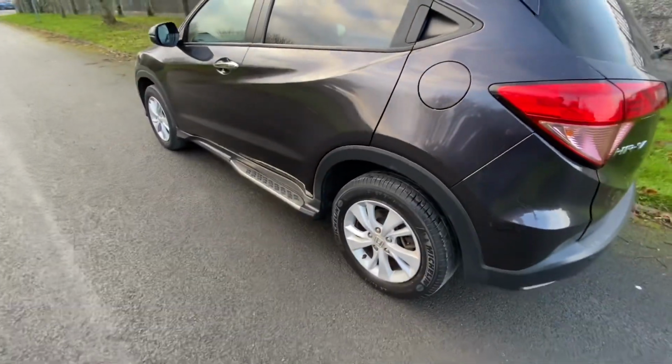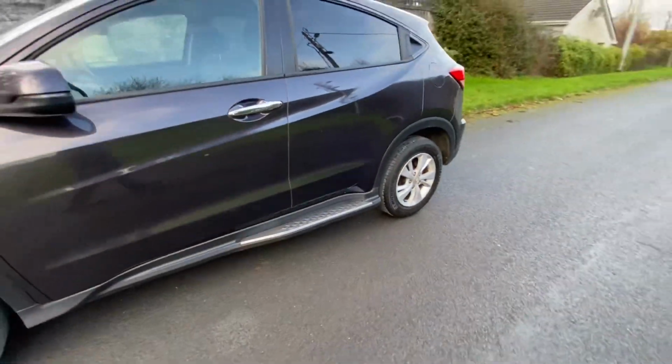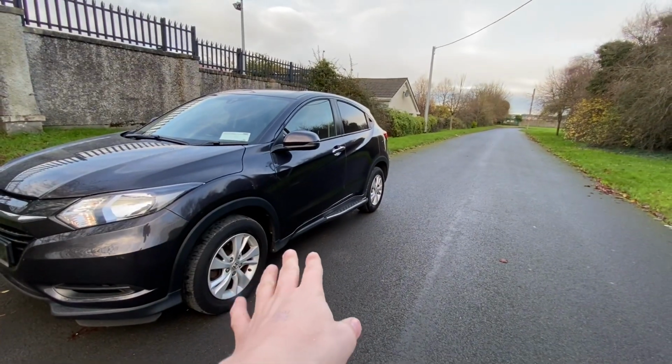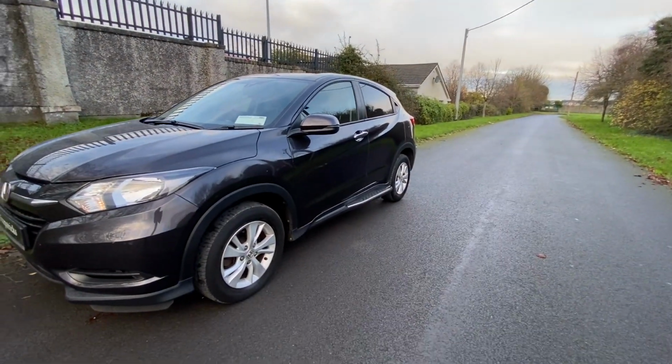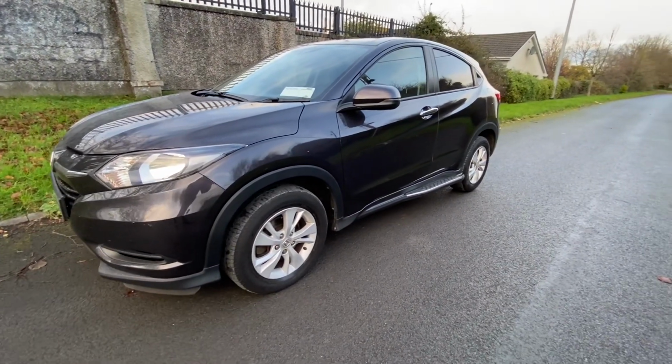Now, you don't use them to get into the car, but they're sort of visually pleasing when you look at them. I find a lot of SUVs look a bit lost in the middle, so they need something down here to make it a bit lower to the ground and more sporty, to fit in with the likes of the splitter that was on the front.